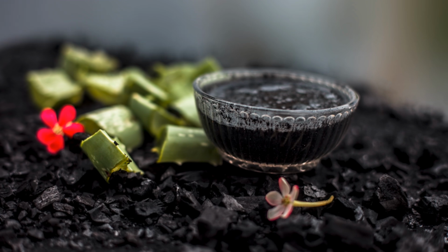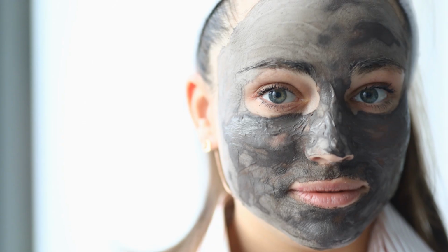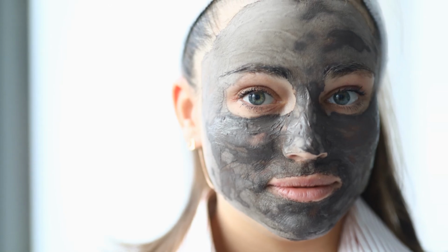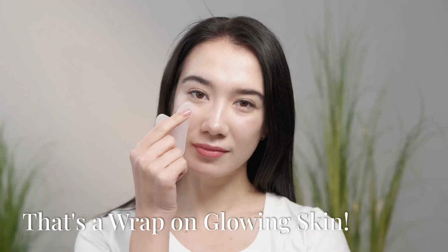Mix 1 teaspoon of activated charcoal powder with 1 tablespoon of fresh aloe vera gel. Apply a generous layer to clean, dry skin, avoiding the eye area, and let it sit for 10 to 15 minutes. Rinse with lukewarm water and pat your skin dry. Your skin will be clean, refreshed, and radiant.